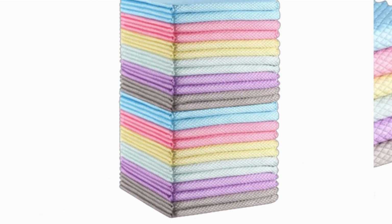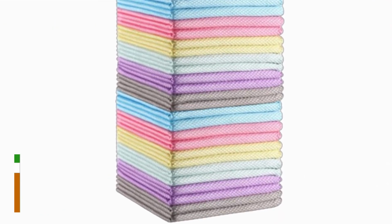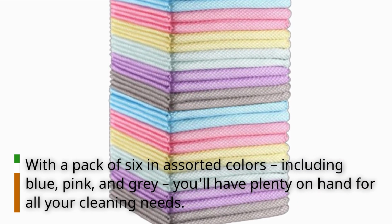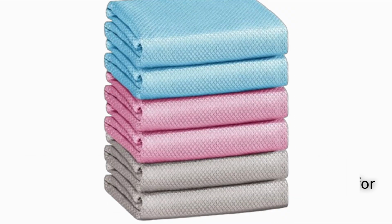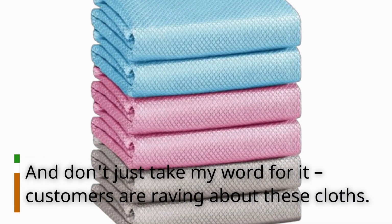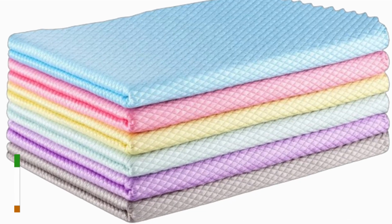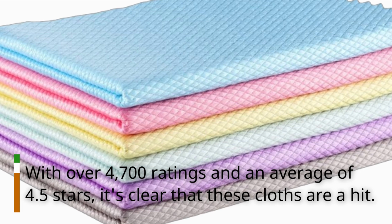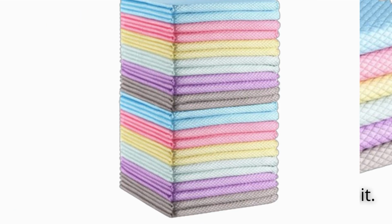But wait, there's more. With a pack of 6 in assorted colors, including blue, pink, and gray, you'll have plenty on hand for all your cleaning needs. And don't just take my word for it, customers are raving about these cloths. With over 4,700 ratings and an average of 4.5 stars, it's clear that these cloths are a hit.